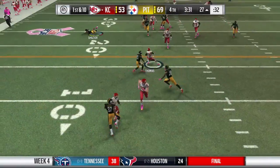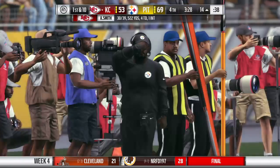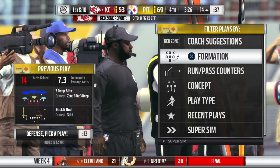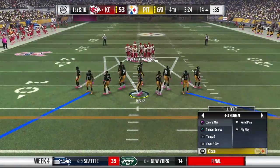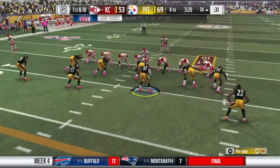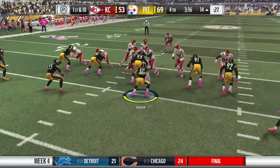Now Smith, Thomas has got it, complete. And down inside the 15 he goes. A good gain of 14 there, and it moves the chains. A good start there on 1st down. They've got to have this drive, no doubt about it. Down a couple of scores, they have to find a way to put it in the end zone. Chunk plays, explosive plays. That will be the key to this drive.